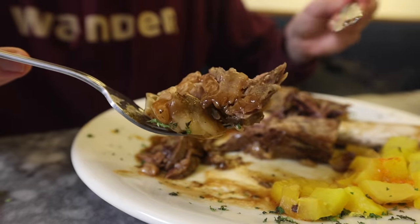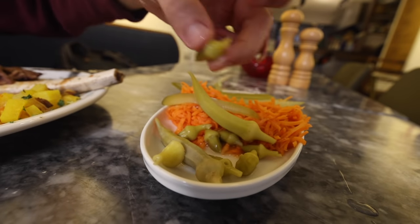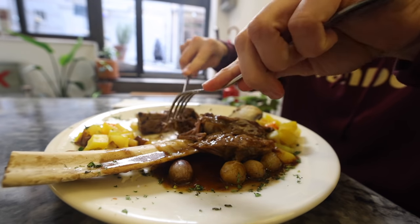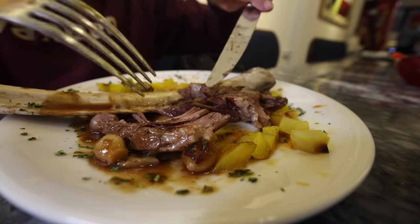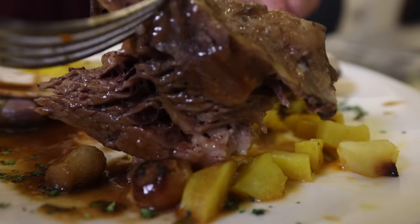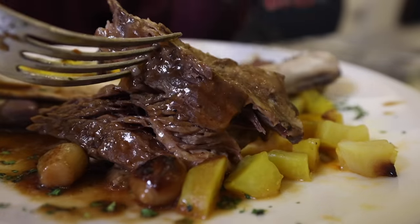Big succulent piece here, lots of that fat. You're gonna need some acidity from that pickling. It feels like it's been low and slow, just cooking in its own juices for 5 to 10 hours. The way that cartilage, that fat, have just become a gelatinous melt in your mouth texture. And the protein on this, while it's stringy, while it's falling apart, it has not dried out.